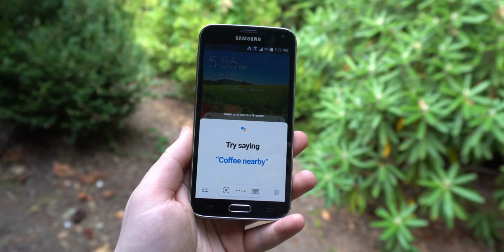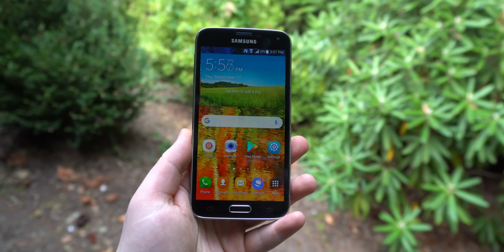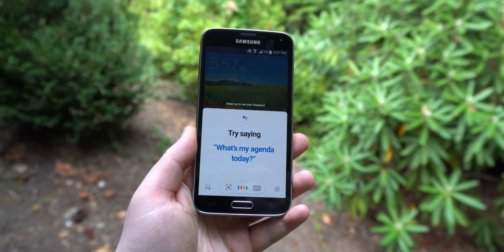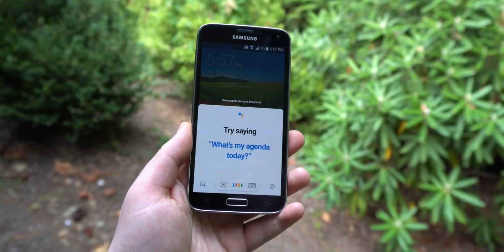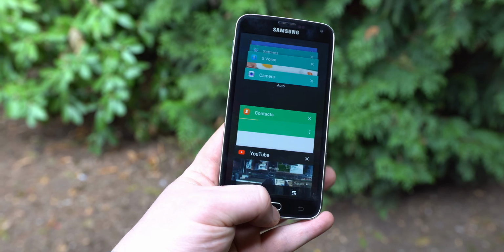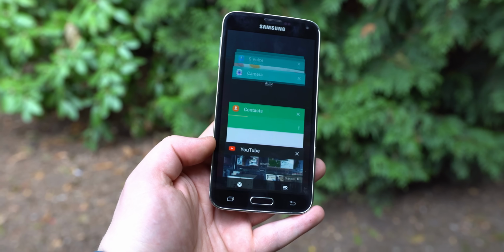So if you double tap the home button, you get Samsung Assistant. If you hold it down, you get Google Assistant. Why on earth are these both included at the same time? This is even worse than Bixby, because at least Bixby is kind of useful compared to this. I don't know. Of course, you don't need multitasking to open with a double tap of the home button, because we have buttons beside the home button.